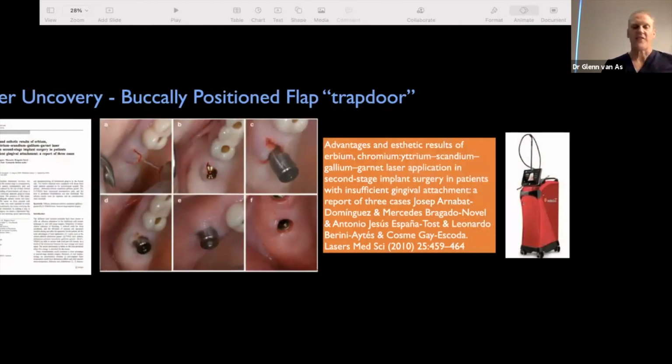When you want to save the tissue or move the tissue, Arnabat and his group out of Spain, great guys, did a study, and they looked at moving and sliding the tissue overlying the implant to the buccal. This was done to increase your amount of keratinized tissue and to increase the volume of tissue to the buccal aspect of the implant.